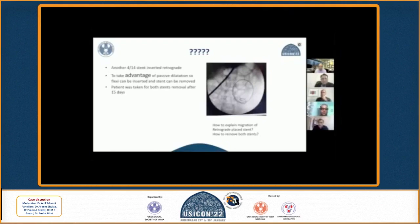I will be able to put in the flexible scope, and I will be able to take out the stent with flexible forceps. When I took the patient the second time, I was shocked, not surprised, but shocked, seeing that the second stent was also lying completely inside the pelvicalyceal system, which was beyond my imagination and explanation. At that particular moment, I went outside.